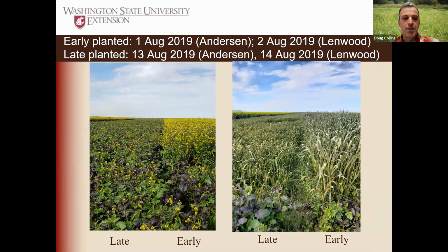And so you can see here there was a pretty strong effect with the early and the late with both crops. So here's 100% mustard on the left with the early, and then a late right next to each other, and then 100% sorghum Sudan grass with early and late.